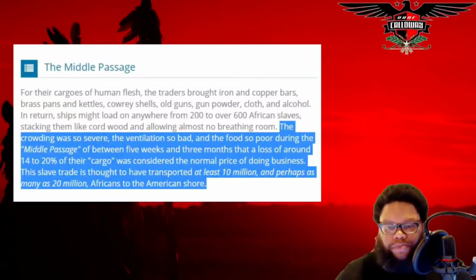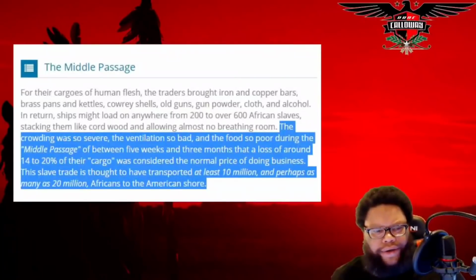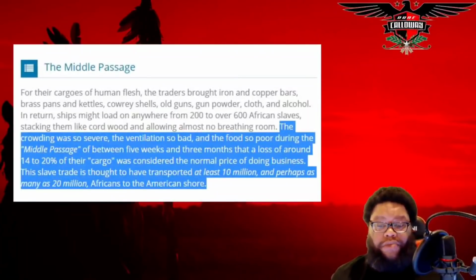Now, the quote that is very important that I highlighted here says the crowding was so severe, the ventilation so bad, and the food so poor during the Middle Passage of between 5 weeks and 3 months that a loss of around 14 to 20% of their cargo was considered the normal price of doing business. The slave trade is thought to have transported at least 10 million and perhaps as many as 20 million Africans to the American shore. What's the key word here?